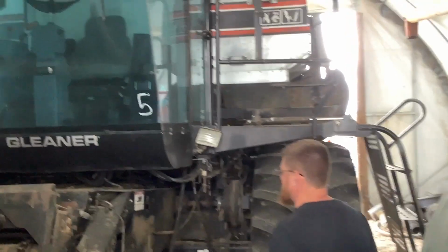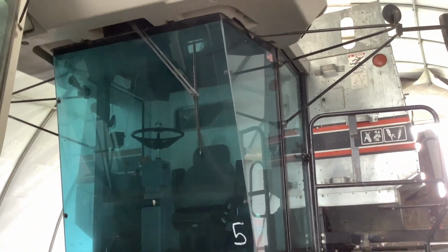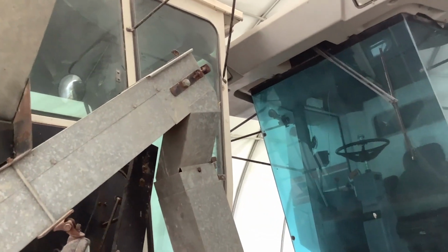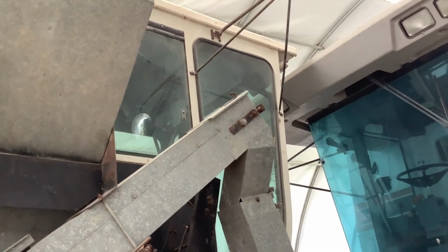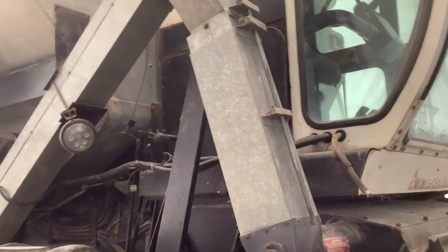Yep. This is the front of the combine. We've got the two combines. We call it New Glenn and Old Glenn. Glenn the Gleaner, Old Glenn the Gleaner, New Glenn the Gleaner. This is actually a 1975 model. The Gleaner L is a 1975, and this is a 1997 model. So both of these machines are literally antiques.